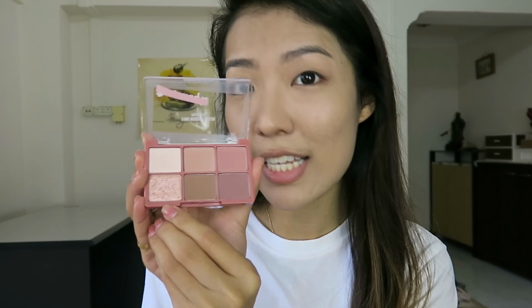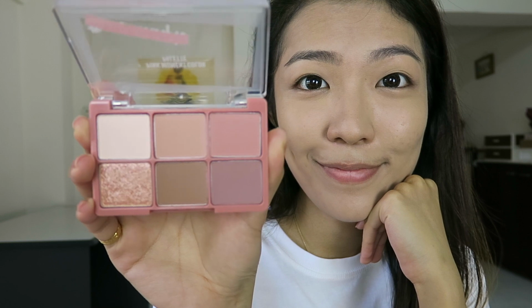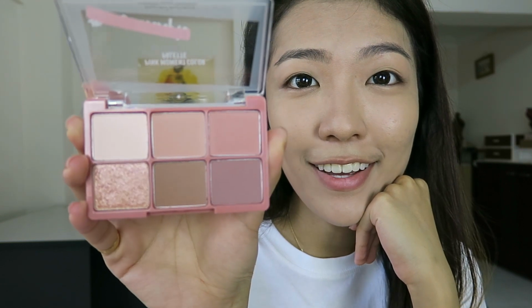And I like this brown. I think this brown looks like a very nice everyday outer corner kind of color. Very good base and highlighting shade, and a good glitter for just daily use. I really like it.